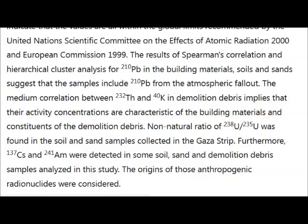Because they have to recycle all their building materials in Gaza, because the Israelis won't let them have any building materials, so they recycle them. So pretty much all of the materials, that this is naturally occurring stuff? Totally impossible. Absolutely 1,000,000,000% impossible.